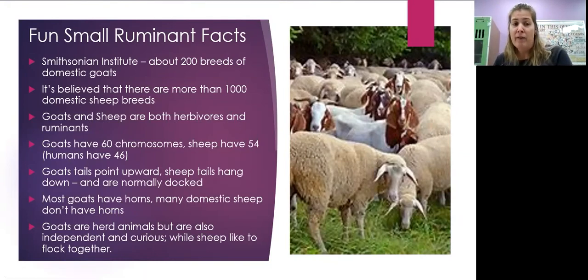Actually, if you're docking your sheep tails, they go way down, right? Mostly they're docked. The reason for docking is hygiene. We dock sheep tails because of all that wool that they have. If they have that hangy down tail, a lot of poo collects here and can get really dirty on the wool. So it's just a hygiene thing.